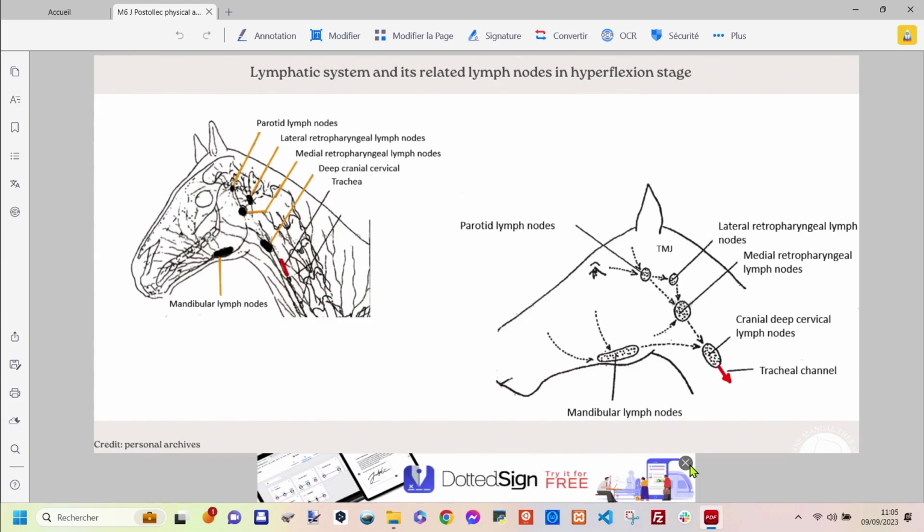You've got the first one, the parotid, just under the TMJ. Following, you've got the lateral one, which is located at the path of the internal carotid, the vagus nerve, and the accessory nerve. And you've got the medial one, which has a role in regulating temperature, and it will cool down the blood that reaches the skull. Then you've got the cranial deep cervical lymph nodes, and they will follow the duct to the chest and join the huge lymphatic vein.